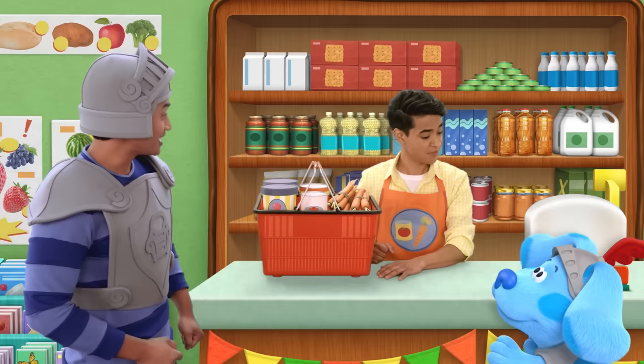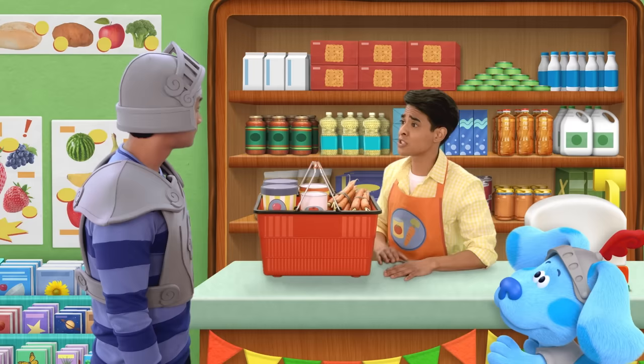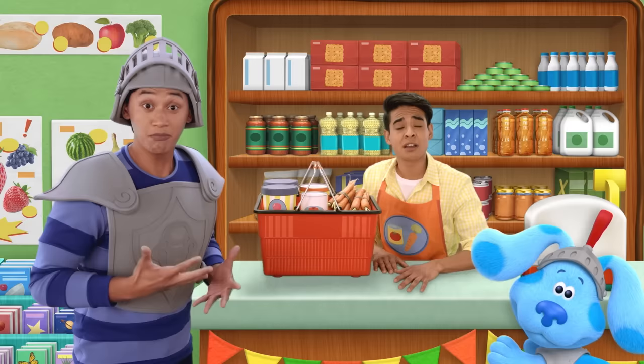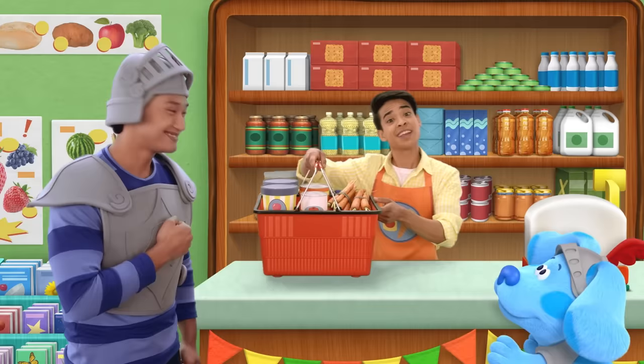I see you've met the legendary Blue Knight. Oh, hi. I'm Marlon. I am so glad you're here. I really need to put all these items on the right shelves before my store opens and the customers arrive. Will you help me? Can we help Marlon put these items on the right shelves? Yes! We would be honored to help you, for helping is something knights do. Wonderful. This way. Onward!